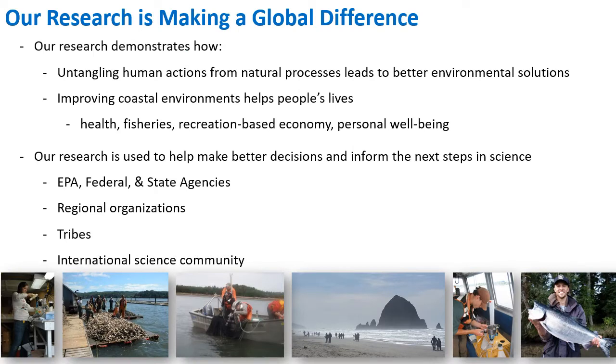How do we make our science directly relevant to people and helpful for solving problems? Our work understanding why ecosystems are changing focuses on untangling human actions from natural processes. We do this with an eye on the outcomes. Namely, we are developing and sharing methods and approaches on how changes in coastal environments are linked to changes in public health, our jobs, and our overall well-being. Finally, our research is being used by many types and at different levels of organizations, such as those listed at the bottom.